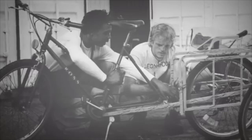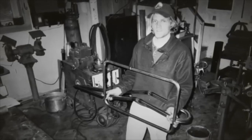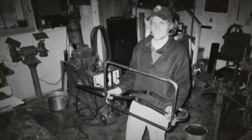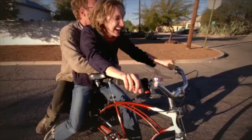Hi, I'm Ross Evans, inventor and founder of Xtracycle. 20 years ago, I set out to make a bike that would change the world. As an idealistic engineering student, I landed in war-torn Nicaragua. In a tin and cinder block shed, I welded together a bike that would alter the course of my life, and as it turned out, the lives of people worldwide.